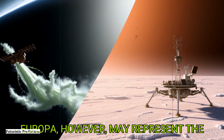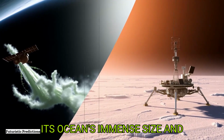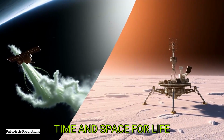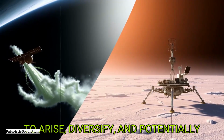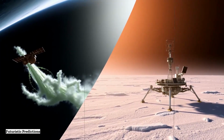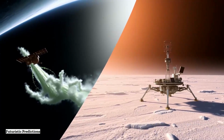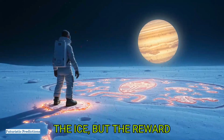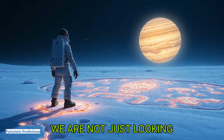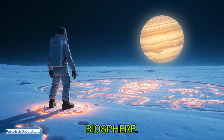Europa, however, may represent the higher ceiling. Its ocean's immense size and ancient age suggest an environment that has had far more time and space for life to arise, diversify, and potentially achieve complexity. Finding life there might be a harder technical challenge, requiring a lander to drill into the ice, but the reward could be exponentially greater. We are not just looking for microbes, we might be looking for an entire hidden biosphere.